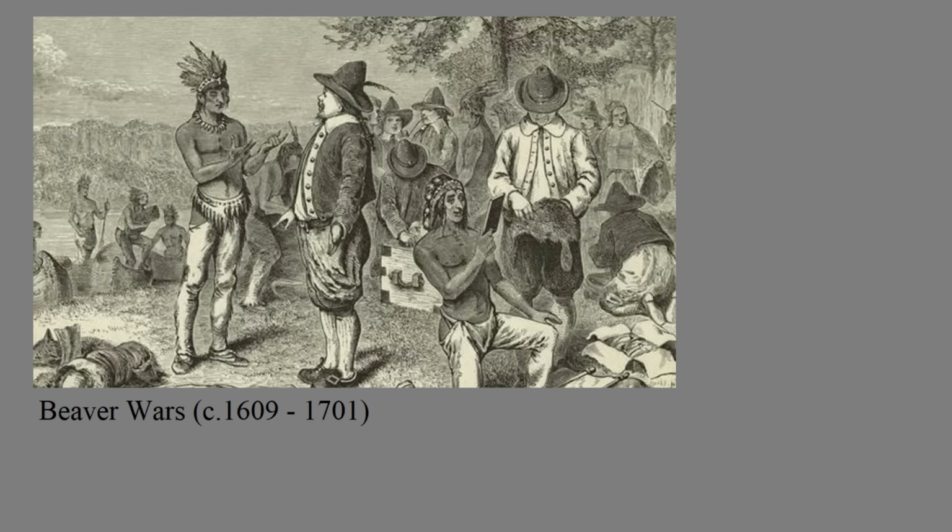One of the major events of North American history was the Beaver Wars. To sum it all up, the arrival of Europeans led to a higher demand of beaver pelts, and so it was economically and politically advantageous to control the supply of beaver pelts, and the Haudenosaunee, more commonly known as the Iroquois, were by that point a very militarily powerful force.